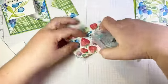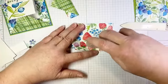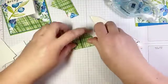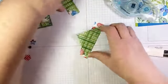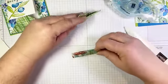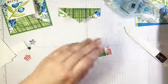And then same thing on this side. A little bit of adhesive. Burnish that well. Okay, so you want to make sure these are burnished well, because that's going to be the way we close our card, right? It's going to fold inwards like that.